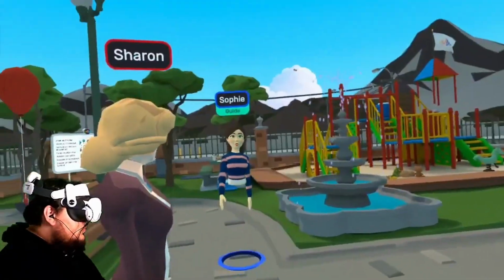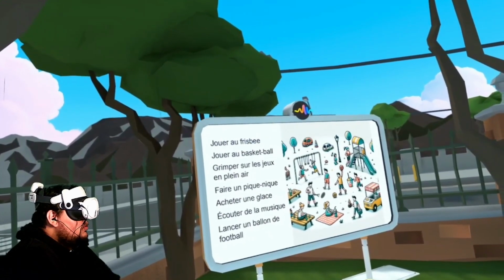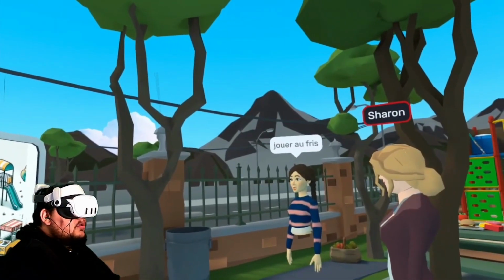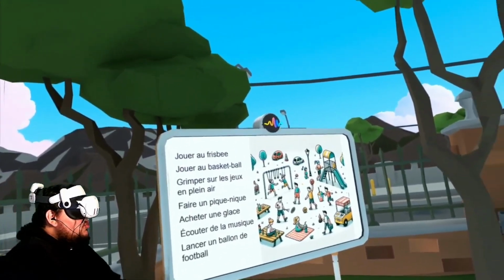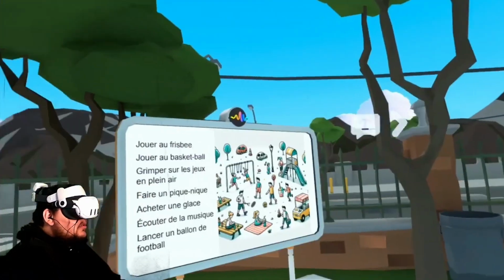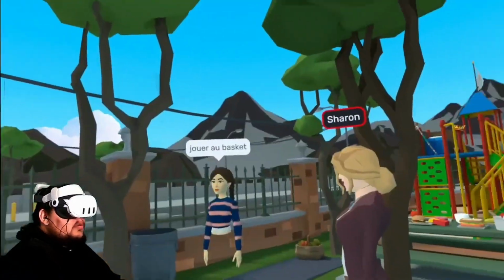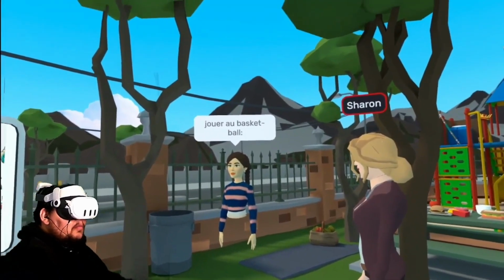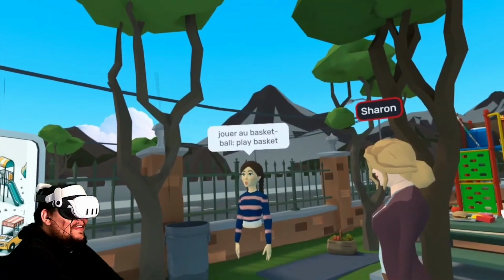So let's see what we can do here in the park. Jouer au frisbee. Très bien, very good. Jose, do you want to read that second one? Jouer basketball. Jouer au basketball. Okay. Mais qu'est-ce que ça veut dire, ça? What does that mean? Play basketball, I hope. And play basketball. It's pretty straightforward too.